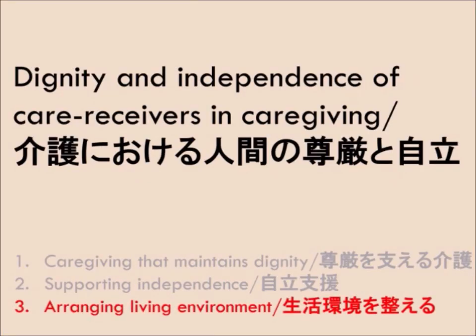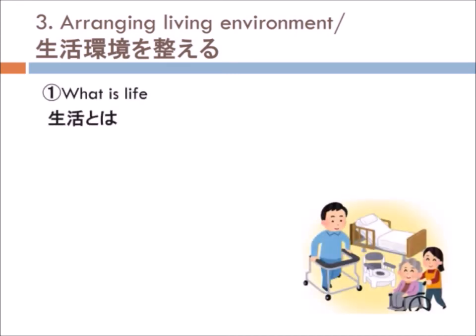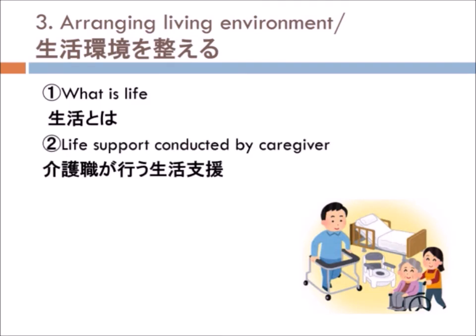Section 3. Arranging living environment. In the section of arranging living environment, there are two topics. 1. What is life? 2. Life support conducted by caregivers. According to one of the famous caregivers in Japan, he defined a caregiver as a professional worker who arranges users' living environment, because a caregiver is a professional person who is the closest to users' life.